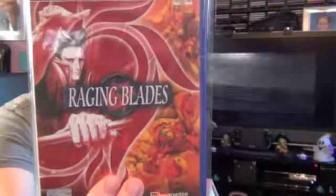And the next one I got off eBay for about £2.99. I think it's like a fantasy type battler. Raging Blades. Looked interesting. I'm not sure if it's any good or not.